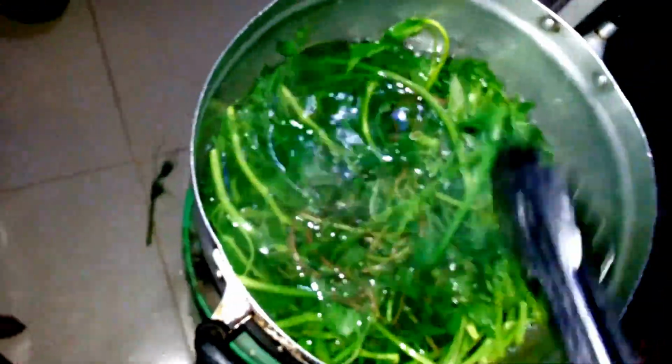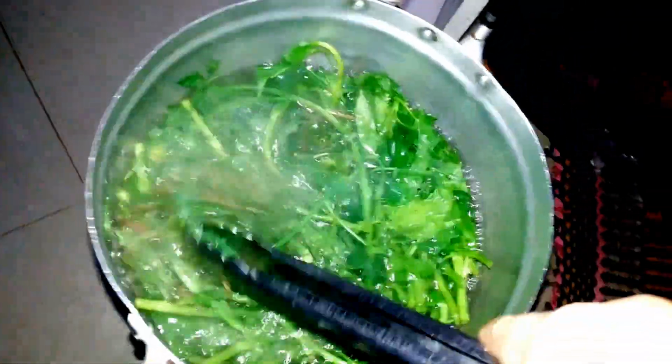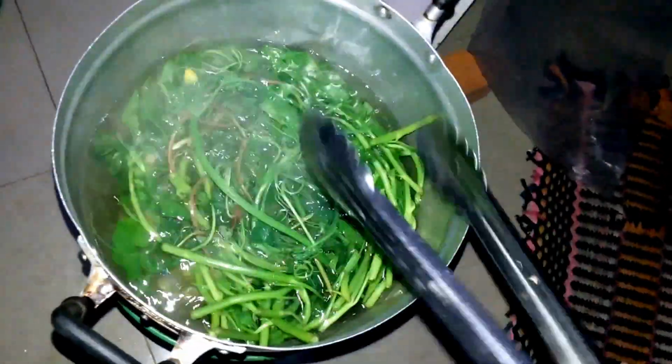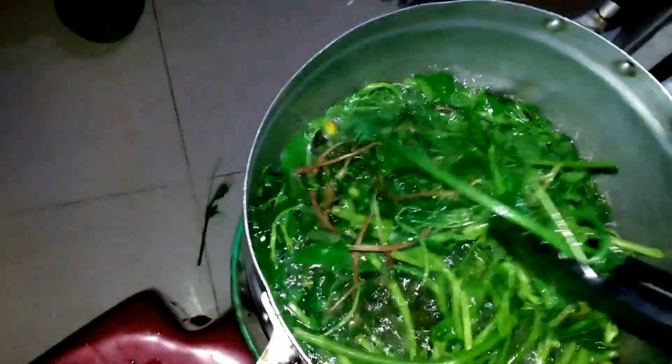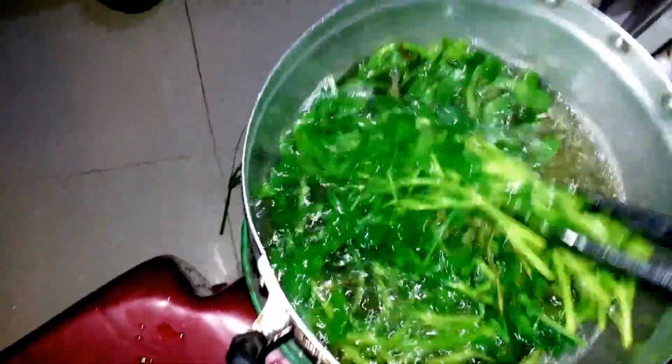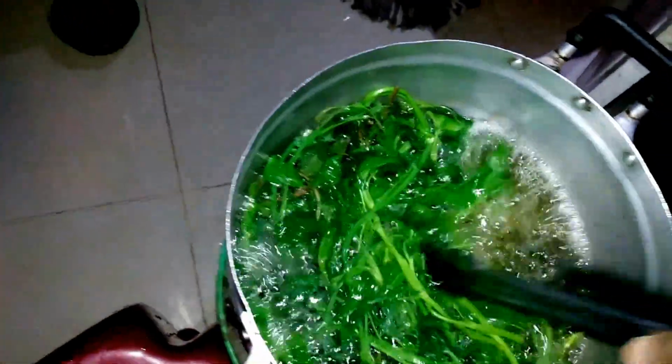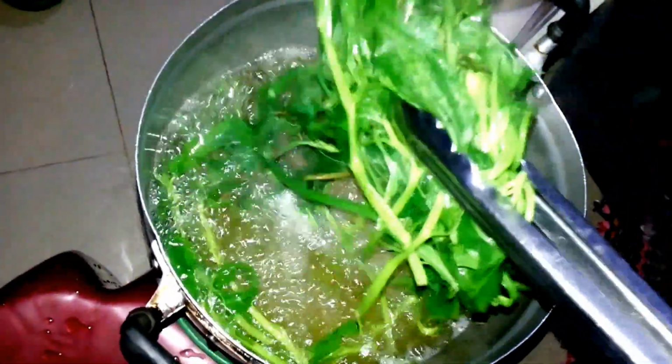Spinach, which is very nice. We will have a very good dinner tonight. We'll pick it up. Very nice. This one, because the water is very hot, you don't want to keep it long time in the water.